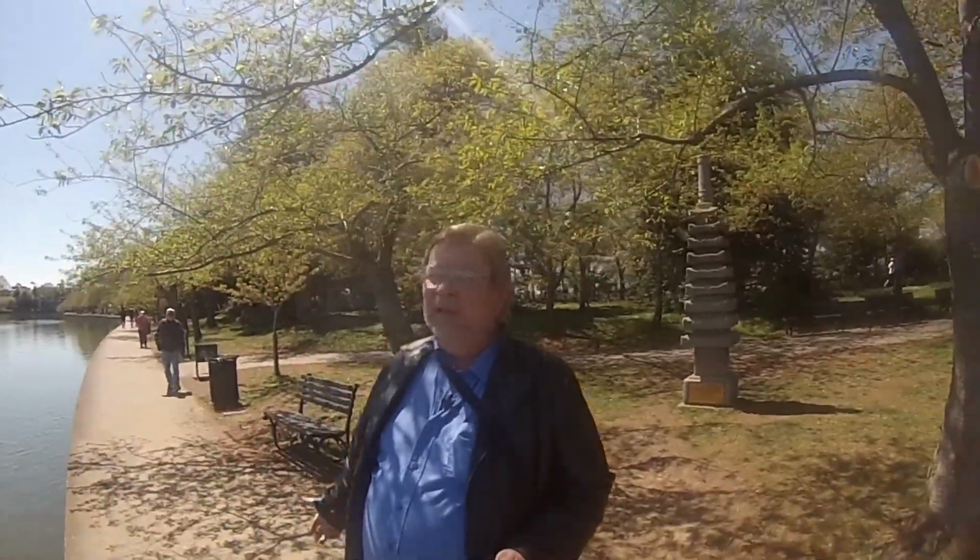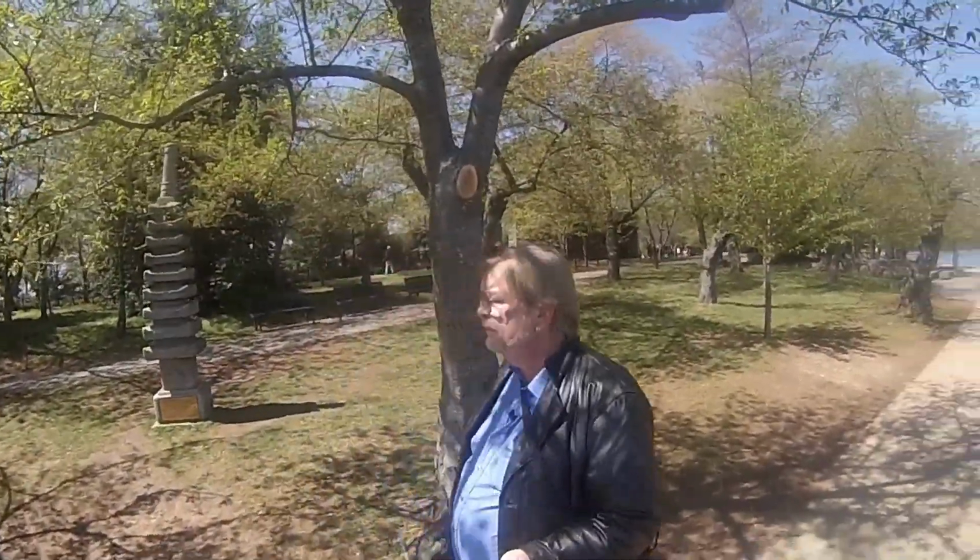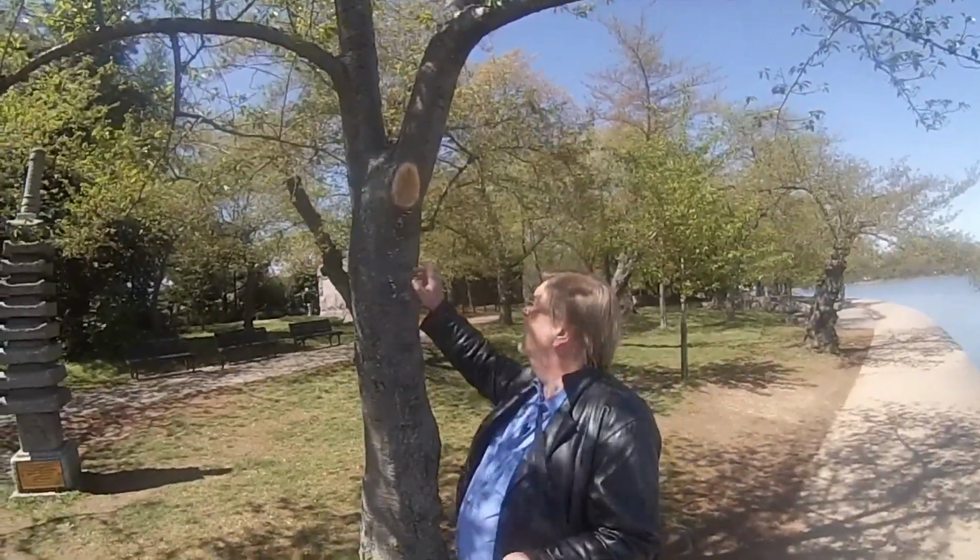So we're about halfway between the Jefferson Memorial and our final destination, over at the Stone Lantern. Here's the pagoda we did an episode about last year. You can look that up. It's kind of cool. Another gift to the United States from Japan, as I recall. See here, they've done some trimming right here. They do trim these trees up on a regular basis every year. Keep them healthy. Keep them in nice shape.